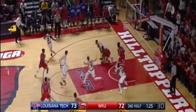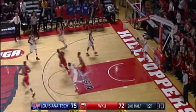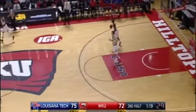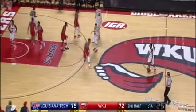Gene misses a runner in the paint, and it's rebounded by Gene. Back up, good. His first bucket of the game. And now it's 75-72. Louisiana Tech has scored 9 in a row. There's 1:15 to go.